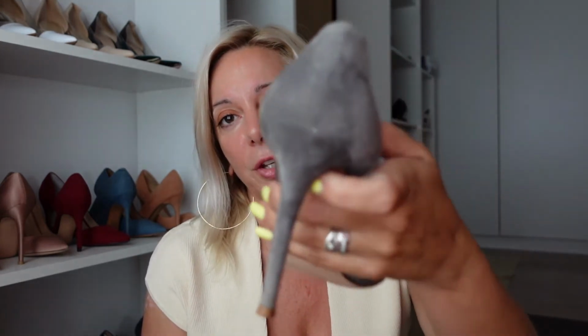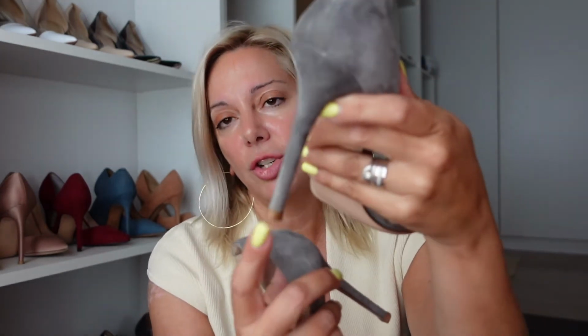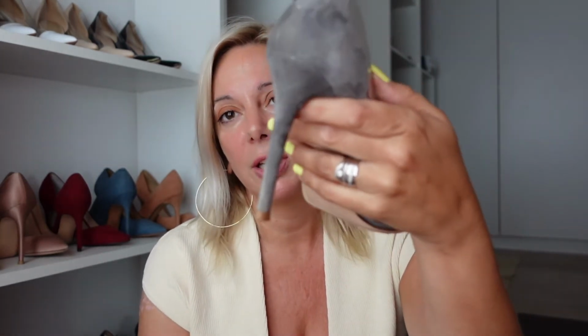Also, I don't drive in this, because usually I do drive in heels, but not in suede heels, for obvious reasons. And I've had those for about 3-4 years now, and they are still pretty much in pristine condition. You can see the heel is not scratched. I mean, I changed the tips, of course, those go first, but everything else is perfect. So these are the number 1 original Gianvito Rossi pair.